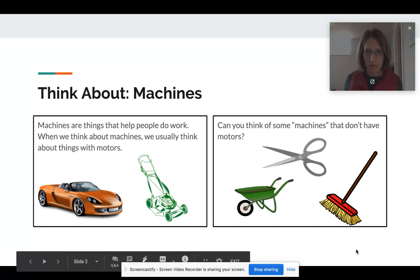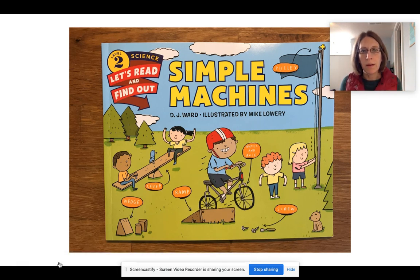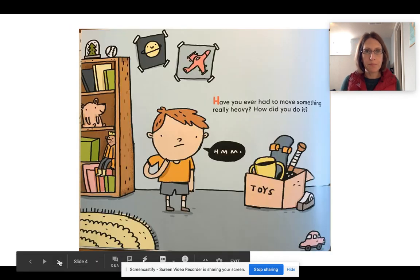So let's see if I can advance the slide here. There we go. Okay, so simple machines. This is from a story by D.J. Ward. So I'm going to read just a few pages from this story.